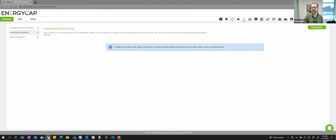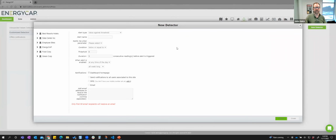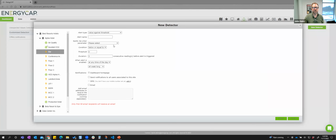The second set of notifications are customized detections. These allow you to go to any meter and you establish what channel you want to set an alert on and what the threshold and condition needs to be. So you're basically telling the system if a reading meets this condition, either like it's above this threshold or below, or whatever that is, then send an alarm, send an alert.